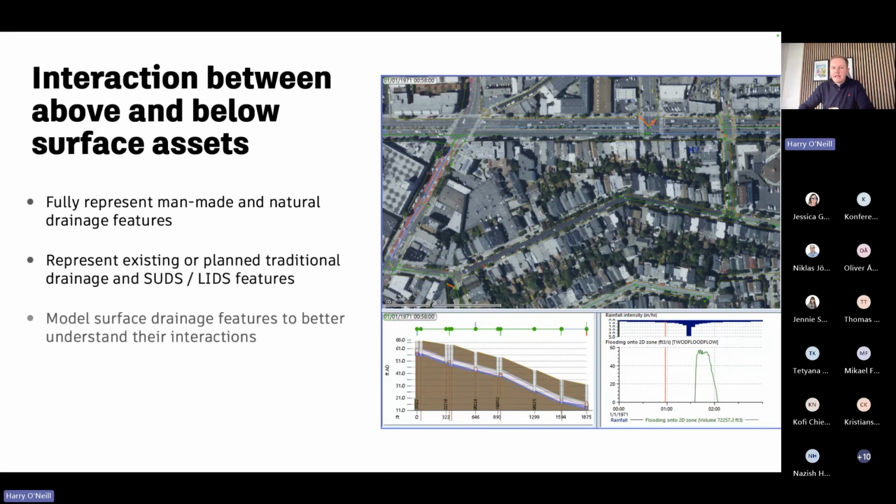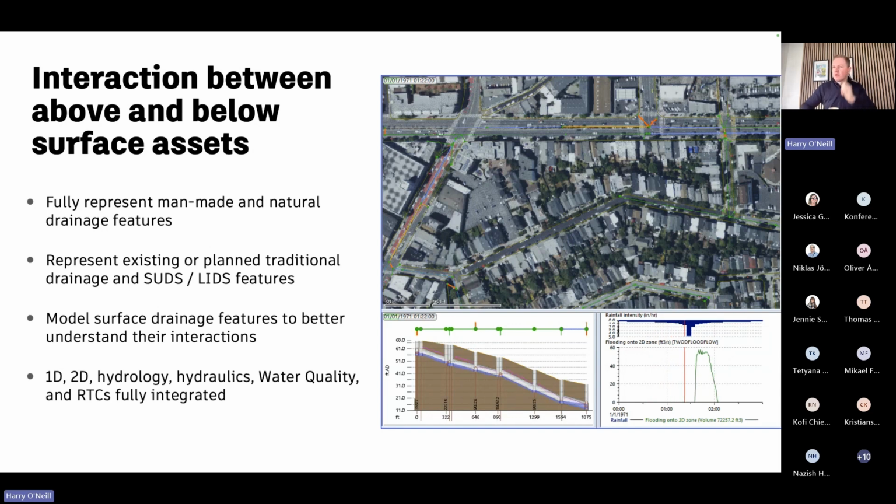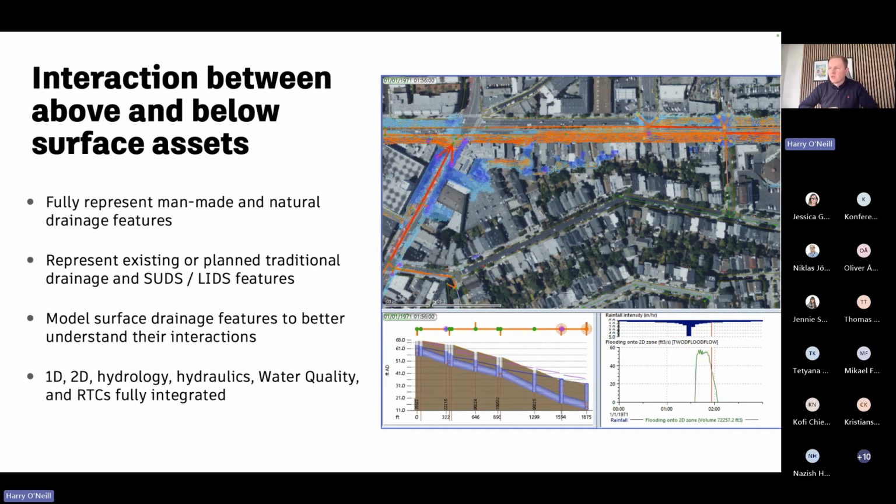There are some short videos here that will run, but you can see here, as a first glance, we're getting a rainfall event dropped onto this more urban area. We get our profile view, and we can see our rainfall graph down in the bottom right hand corner there. What this is allowing us to do is represent the man-made and natural drainage features that we have within our catchment area. And we can also drop in any SuDS or LID features as we go as well.